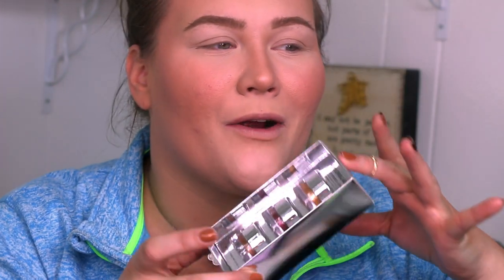I, again, apologize. But let's go ahead and talk about eyes, because your girl has this sexy little trio right here, and we need to discuss, because these are so, so beautiful. These are the Hourglass Scattered Light Eyeshadows, and I do have a few of these in my collection. I think I have 5 different shades.